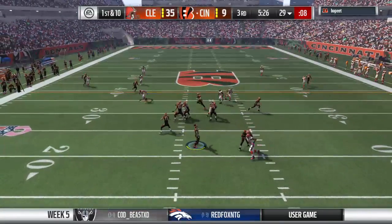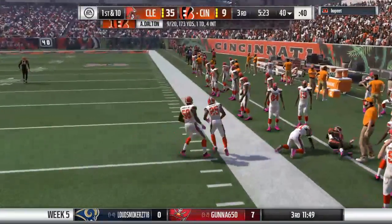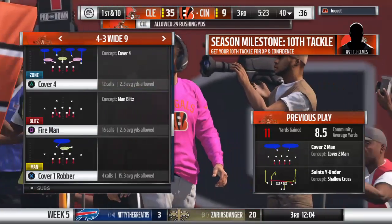Now Dalton with a 1st and 10. Going underneath for Charles. Give him 11 on the game there. And it's good enough for a Cincinnati first down.